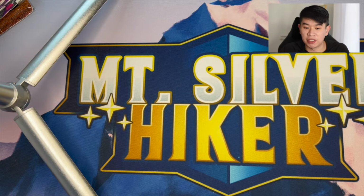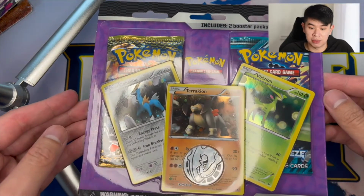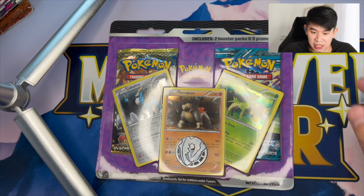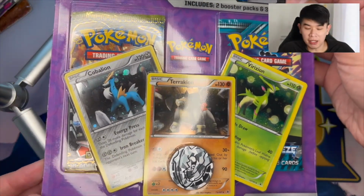So first up, we have a 2-pack sealed blister of Black and White era packs. One is Next Destinies and the other one is Plasma Freeze. A really amazing product, and it's also officially licensed by the Pokemon Company. So you see all the stamps and the amazing design of the blister pack.